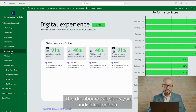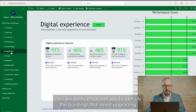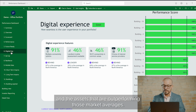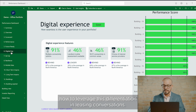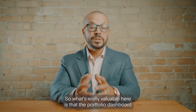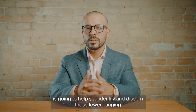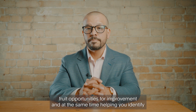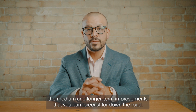The dashboard will show you individual criteria and how your portfolio is performing against this specific scorecard component. This will really empower you to identify the buildings that need upgrading and the assets that are outperforming those market averages. Now, WiredScore is going to help ensure your teams understand and know how to leverage this differentiation in leasing conversations. So what's really valuable here is that the portfolio dashboard is going to help you identify and discern those lower hanging fruit opportunities for improvement, and at the same time helping you identify the medium and longer term improvements that you can forecast for down the road.